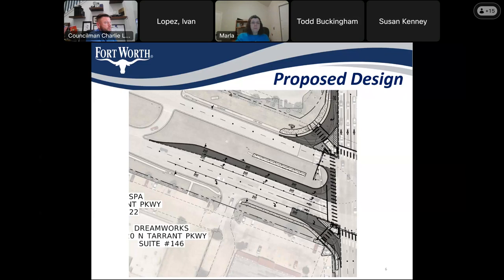Is this more of like a highway design? I wouldn't imagine you would do this design in downtown Fort Worth where you're trying to promote walkability, would you? I'm not sure, and maybe Aziz is more familiar with how the crosswalks would be in a downtown area than I, but I think it's the same concept. I believe downtown Fort Worth, we have those similar countdowns as well.